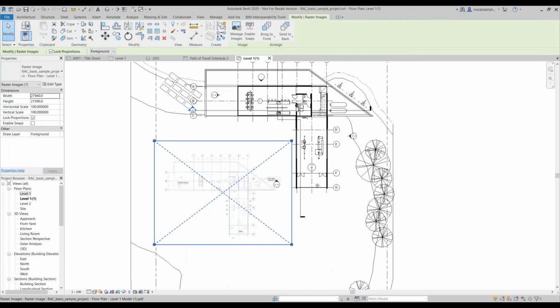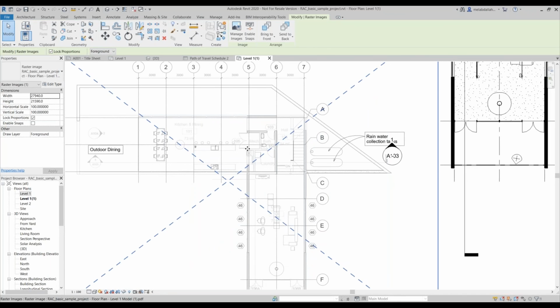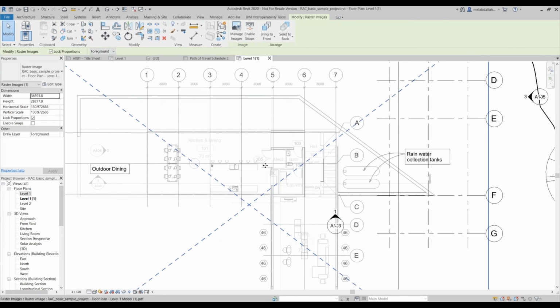Now, how to make sure our PDF is in the right scale: we need to have a reference, like a door, that we know exactly its dimensions, and scale our PDF and make sure this door has the right dimensions.